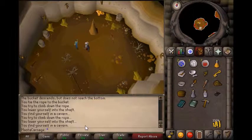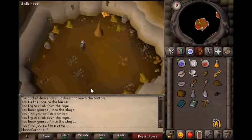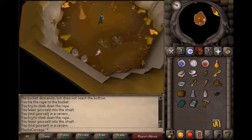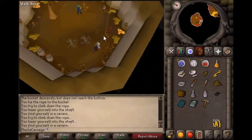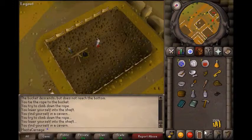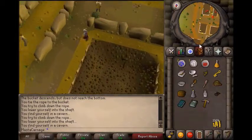Go ahead and go through, and he will give us a key. And he also tells us a short story about the guy that used to work in the level 2 area, and then he'll also give us the key. So we'll then want to go back up the rope here, and we'll want to go back to the tent where we got our panning tray, which is to the south.